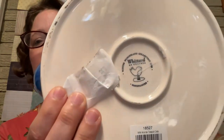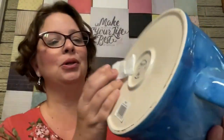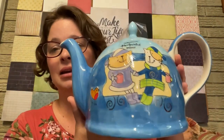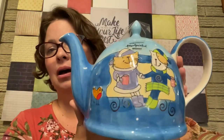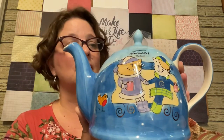And so I flipped it over. It does have a new tag on it, but you know what? I did not care because it was super cute. It says Wittered, Winter Wonderland Collection. I don't know if you can see that. There's still sticky glue mess on there. And it's hand painted. It's got a little bird. It's so cute. Okay, so again, I paid $4.99 for that. But how precious is that to use to serve hot cocoa or whatever? I just thought this was precious. So again, the Tingle led me in the right direction for that.